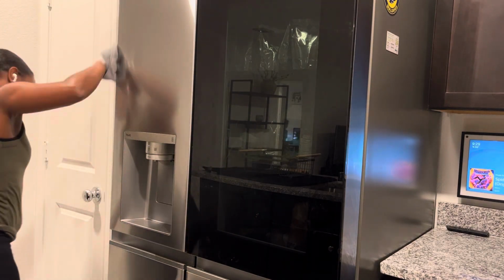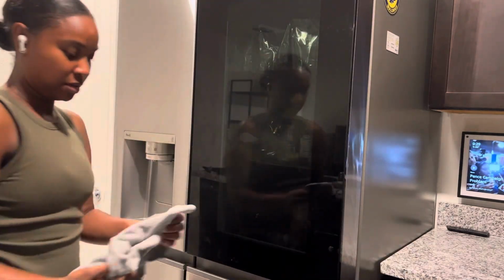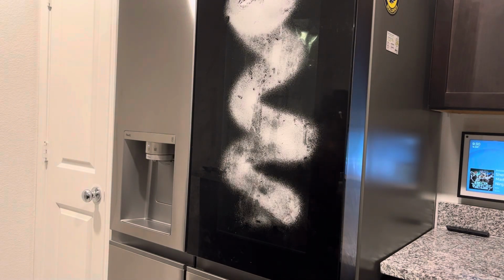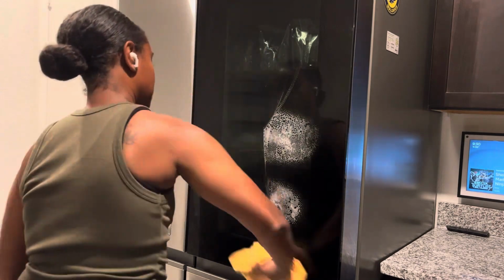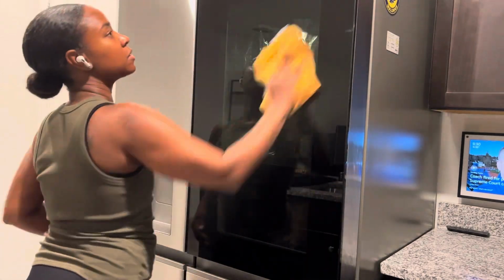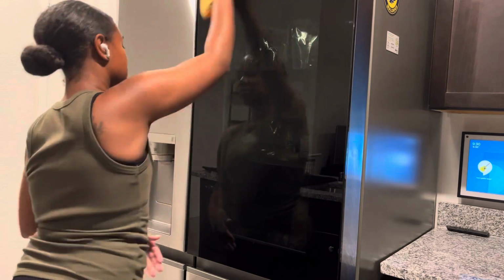In the area where the water comes out, I noticed that water, sometimes when my son is getting water, will sit there and I don't want it to have spots, so I have to clean that part as well. I ended up using a stainless steel cleaner on the majority of my fridge, but this particular part that I'm cleaning right now, I used a window cleaner just because I know that you could see in the inside of my fridge, so I wanted to use something different.